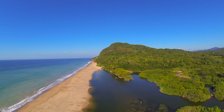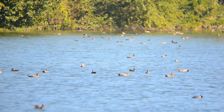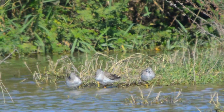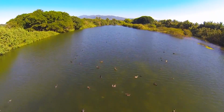This is Lo de Marcos estuary, and it's situated just outside the town, right on the beach. It's a very unique estuary because instead of having mangroves as the dominant vegetation type, it has a type of hibiscus as the dominant vegetation. And right behind me are a whole host of waterfowl. We've got gadwall, we've got blue-winged teals, we've got big rafts of coots, some great shorebirds as well, greater yellowlegs. There's some egrets, herons. It's a very, very productive estuary for shorebirds and waterfowl.